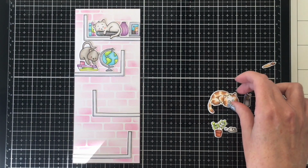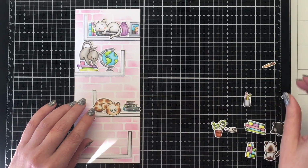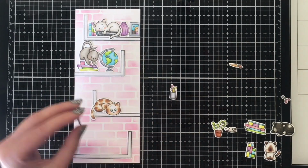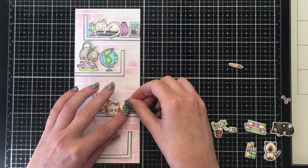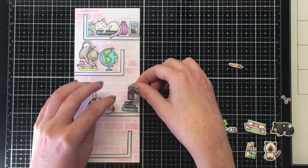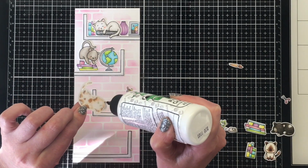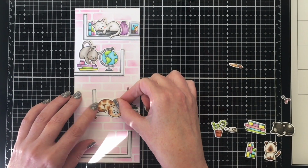That gives lots of ideas for coloring your cats with the Heffy Doodle Perfect Day, although you can use it with any of your cat stamps. So here for this third shelf, I'm going to use a pile of books, and then I have this sweet little ginger kitty here. This is from the Gerda Steiner stamp. And you can see this is where I brought in the little pencil tin from the Unbearable Without You stamp.